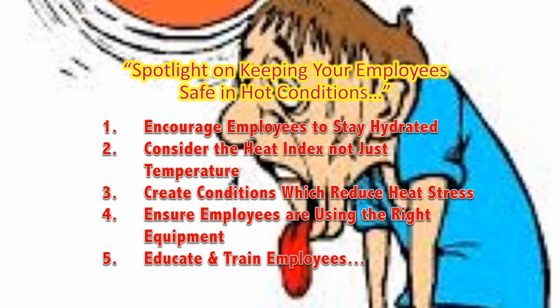Agents should advise their clients to seriously consider the risk posed by dehydration, skin damage, and overheating, especially for those working outside. Here are 5 tips to share with your employees. Number 1, encourage your employees to stay hydrated.